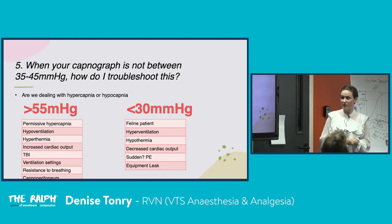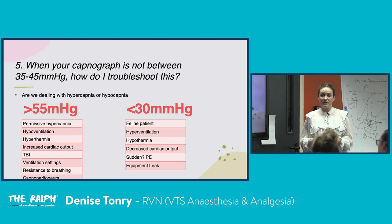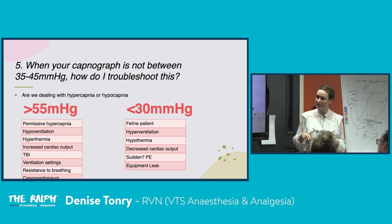Hyperthermia, they just have increased metabolic rate and therefore more carbon dioxide. So that could be something that needs treating, checking. And very often with hyperthermia, they can have an interesting effect where they have a high end tidal, but they do actually have a high respiratory rate because they're trying to pant under anaesthetic. I've seen them trying to pant, but they're not driving their carbon dioxide down as you would expect.